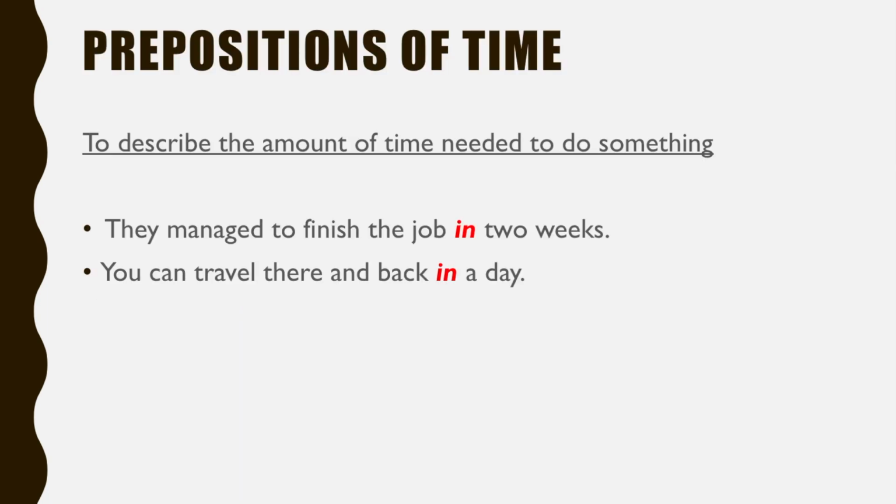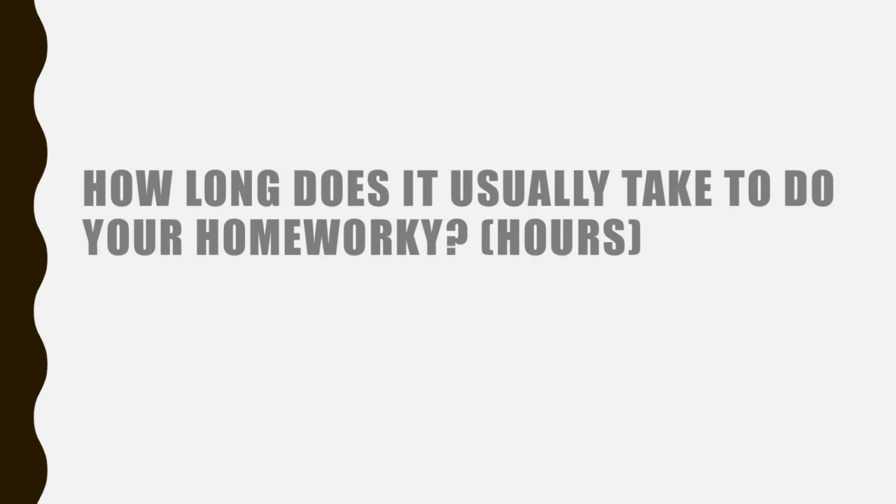It's also used to describe the amount of time needed to do something. For example, they managed to finish the job in 2 weeks. You can travel there and back in a day. How long does it usually take to do your homework? Answer the question in hours. I can do my homework in 2 hours.